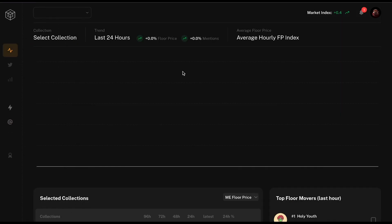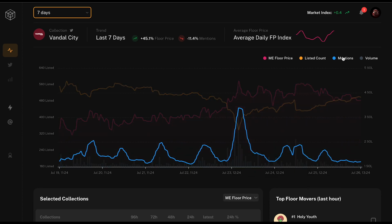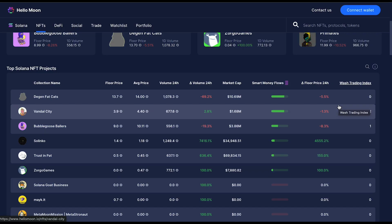But right now, it's not really a very good buy if you ask me. I mean, still there's a lot of smart money inflow coming in, and it can always turn around. But if we just purely look at the data, mention count decreasing, listed count increasing, then I would say this is not something we want to look for. Let's look at one more to see if this will be a good buy.